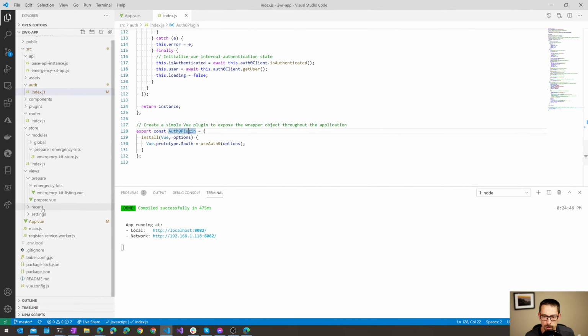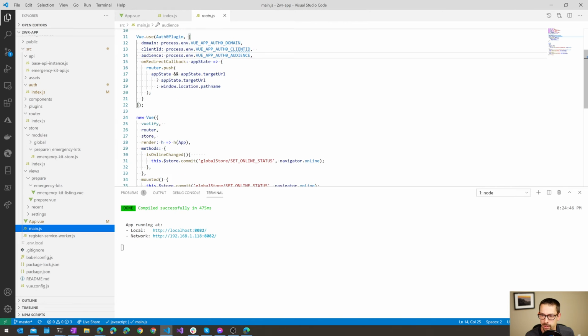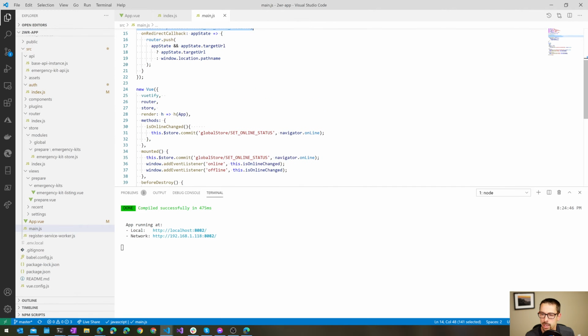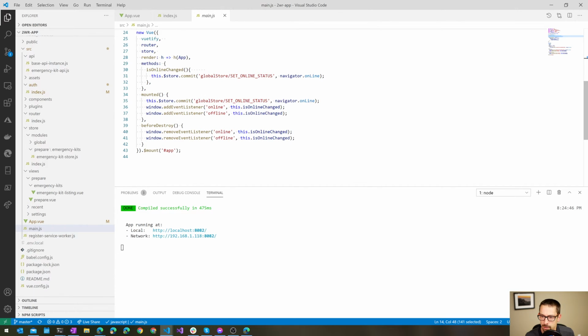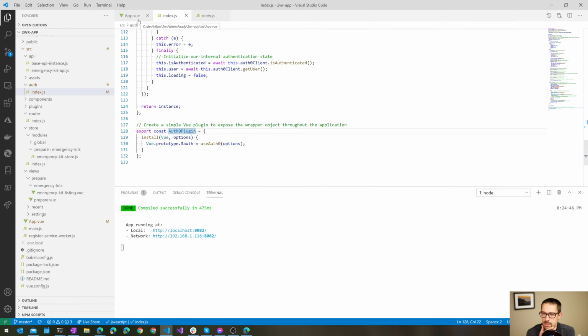Right, so over in main.js, when we start up the Vue app itself, we tell Vue that we want to use this Auth Zero plugin that we specified. That's where we pass in all of our information, so those app settings, the Auth Zero settings that we looked at earlier. And that's really all there is to it, so I'm confused why this stopped working.